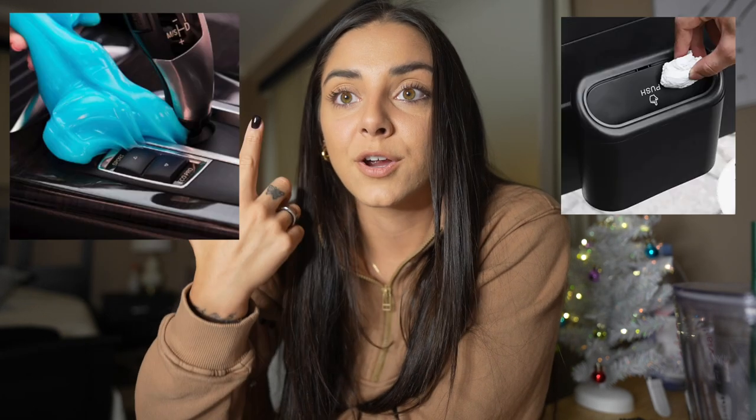Okay. The last category I have on here is accessories. So I talked about the car stuff, which I think is a really great small gift, like the trash can, the gel cleaner, and the coasters. The Burst toothbrush is a really great gift, especially if your person doesn't have an electric toothbrush.